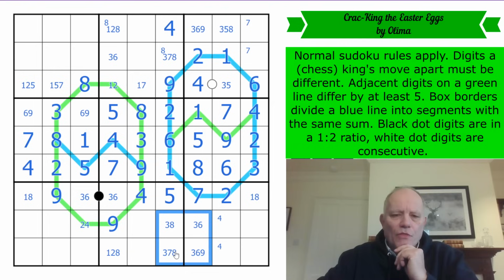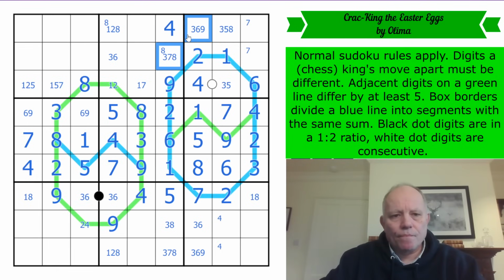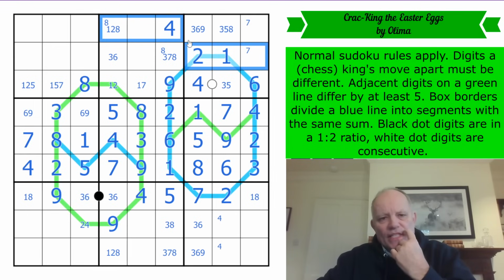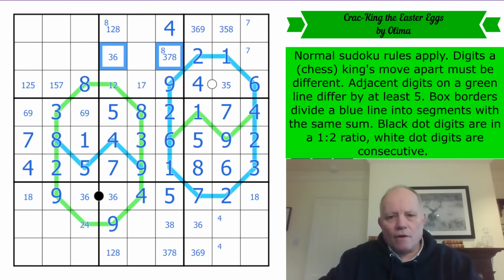Only one of these can be a 3 by the King's Move. Therefore, one of these 2 is a 3. That must be right. Exactly one of those 2, not both of them. What does that mean? I don't really know. It means none of those cells can be 3 because they see them all. Oh, well, that's quite interesting. If none of those cells can be 3 in box 2, because one of those is a 3, then the only places for 3 in box 2 are these 2, I reckon.